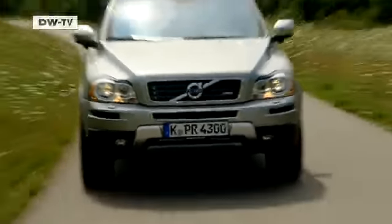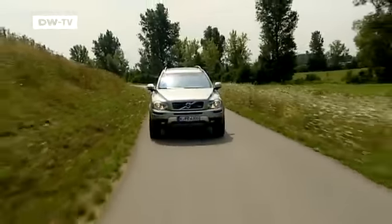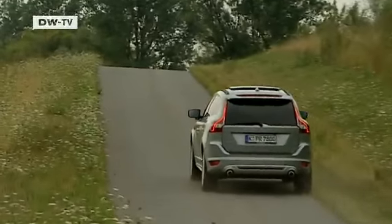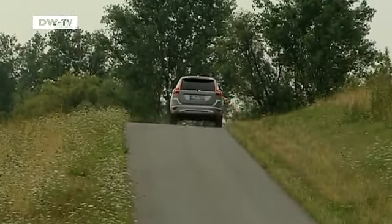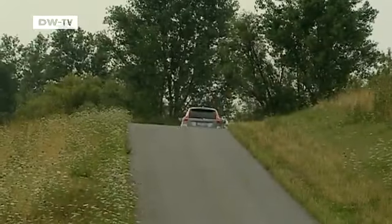SUVs aren't likely to disappear from city streets anytime soon because they're comfortable and practical transport for families. But modern motors can at least help to reduce their high fuel consumption and emissions.